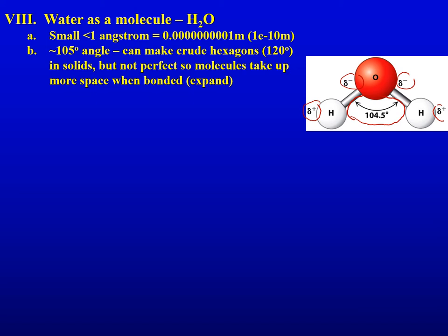Okay, so the two most important things from this diagram is that there's a 105 degree angle between the hydrogens and the oxygen and the other hydrogen. So it can't make a good geometry when you try to bond these molecules together. And the molecule has a positive end and a negative end to it.